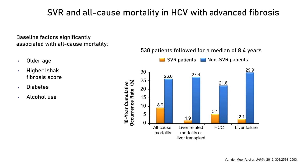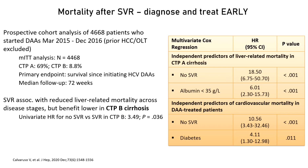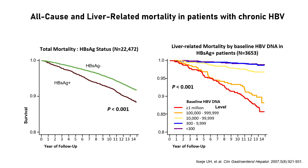This is data well known to everybody. The original data showing the benefits of SVR based mostly on patients receiving old interferon therapy, showing a reduction in HCC and mortality rates in those who achieve the SVR. And of course, from large Veterans Association cohorts showing this improvement in mortality and HCC reduction if you achieve SVR with DAA therapy. Just to remind one that, of course, making the diagnosis early is really important, because whilst there is an improvement with SVR, the more advanced liver disease you have by the time you actually get treated for your Hep C, for example, in fact, your outcome may not be as good as those with more compensated disease.